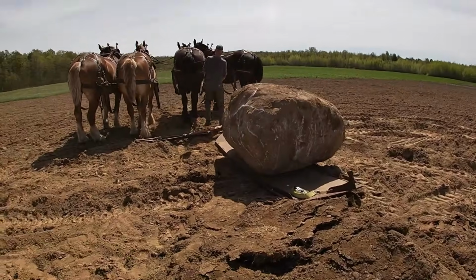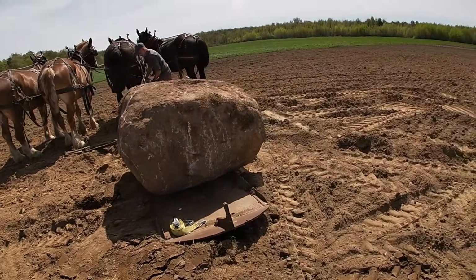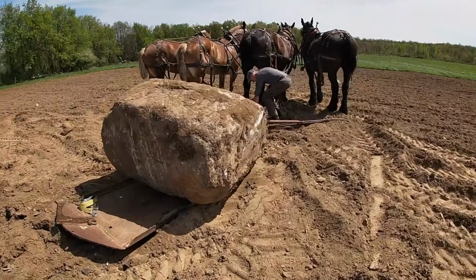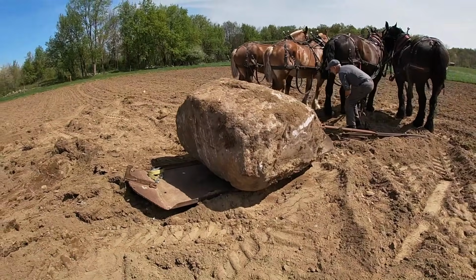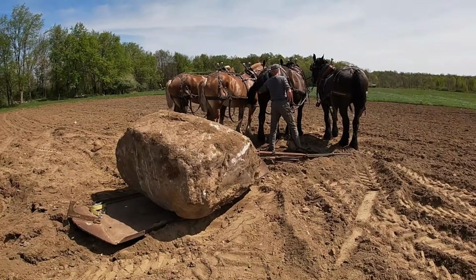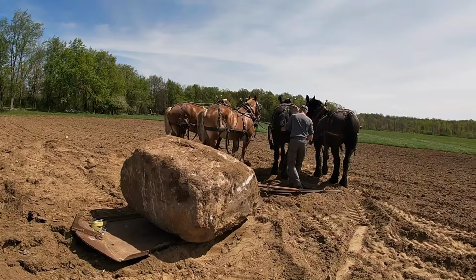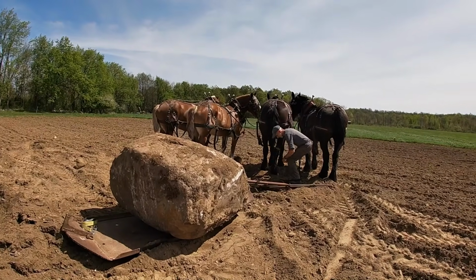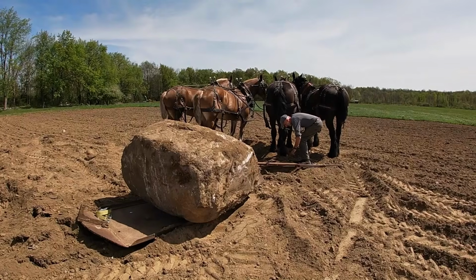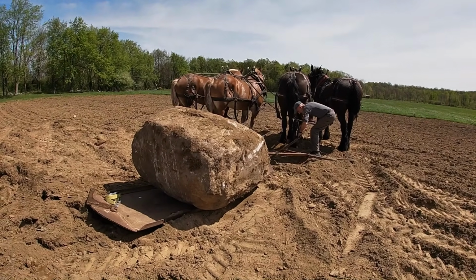This is a huge stone. Jim said to me earlier that there's something about pulling a stone. It's so much heavier, it seems, than concrete. So much heavier to pull. And he knew that, of course, 2 horses couldn't do it. I said, well, maybe 3, because I thought it'd be easier, you know, to maneuver with 3. But he said, no, this one needs 4.